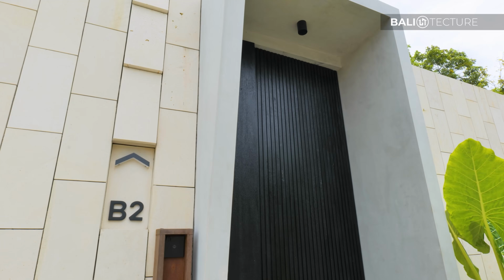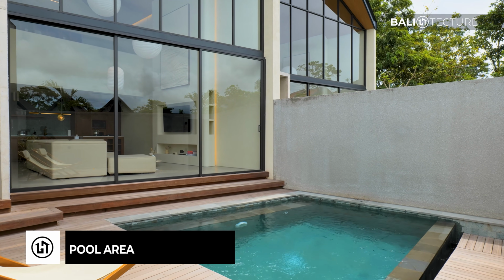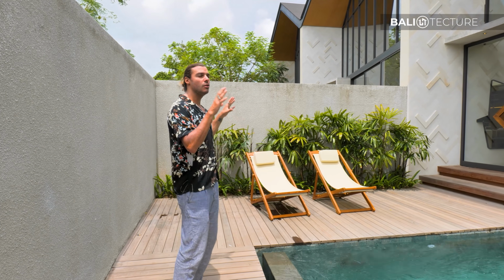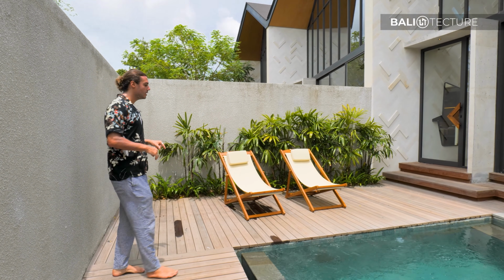So when you open this black wooden door, you're welcome to the swimming pool side. So today it's a bit different from the other tours because we are gonna visit the pool first since it's in the entrance. And as you can see, it's a really good architecture. The craftsmanship on this place, it's really amazing.